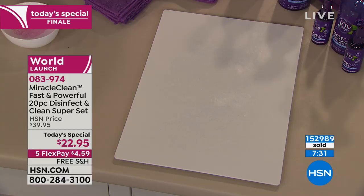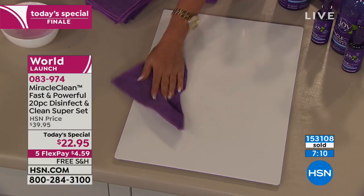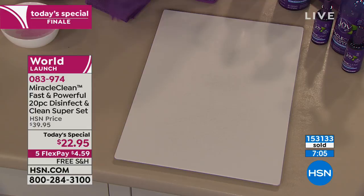So I'm going to take the Miracle Clean, and remember, that pristine spray gets every square inch of where you're spraying. And I'm going to take one of my microfiber cloths, and I'm not scrubbing with an abrasive. By the way, this will not harm any surface. There's no abrasion in here. You can use it on all surfaces and it will not harm it. Okay, so let me just dry it. And then I want to show you something. But remember, it's a no rinse product.